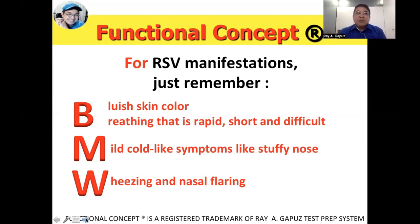Now, pay particular attention to the fact that if initially there are wheezes and then eventually the wheezing disappears, it could simply mean that the airway obstruction has worsened. So wheezing is due to partial airway obstruction. When the airways are completely obstructed, the wheeze disappears. Which simply means that the absence of wheezing does not necessarily indicate a sign of improvement. In fact, it could be a sign of a worsening condition and should therefore be reported to the healthcare provider.